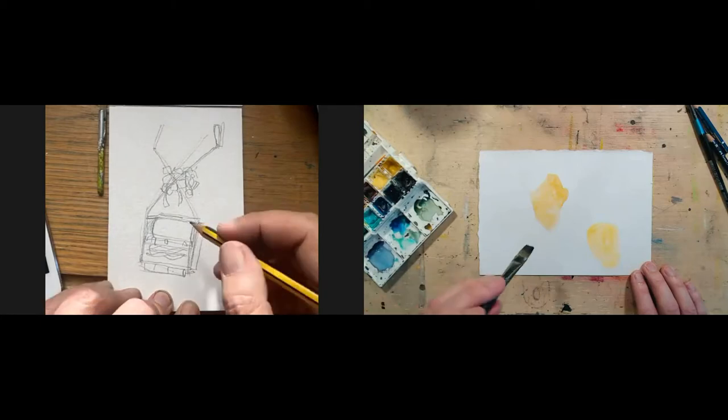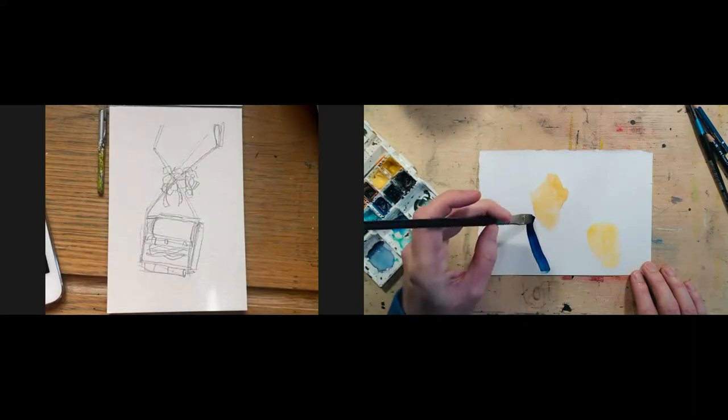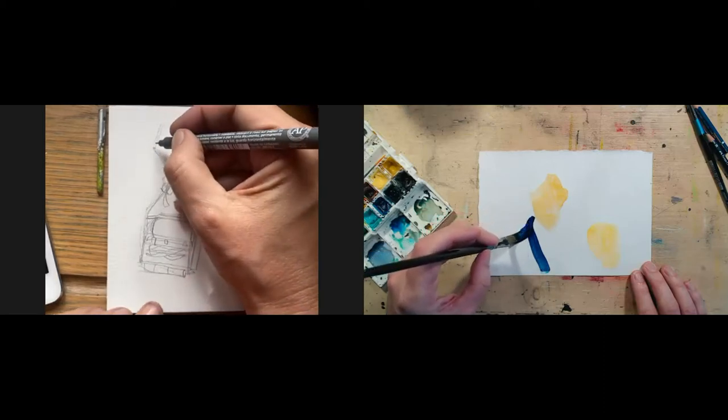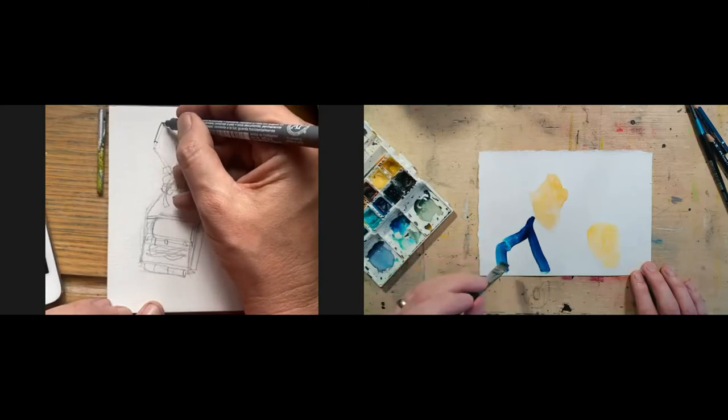Yeah. All those folds. There's a very, very... Oh, I see. So I thought the handle up here had stripes on it, but they've actually wrapped the ribbon around the handle.